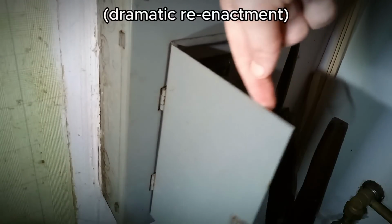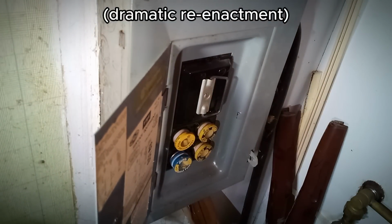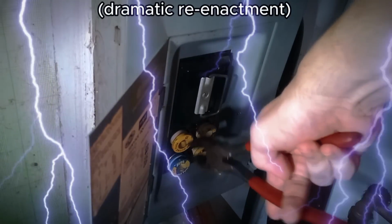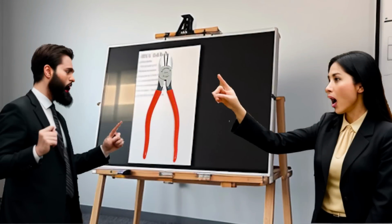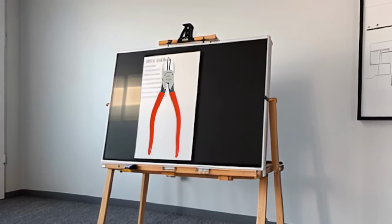In 1982, an electrician sued them after being electrocuted when he stuck a pair of Klein pliers into a fuse box. He claimed he thought the pliers were insulated because they had the rubber grips on them, even though they don't say insulated anywhere on them. Thankfully, it looks like that lawsuit got thrown out.